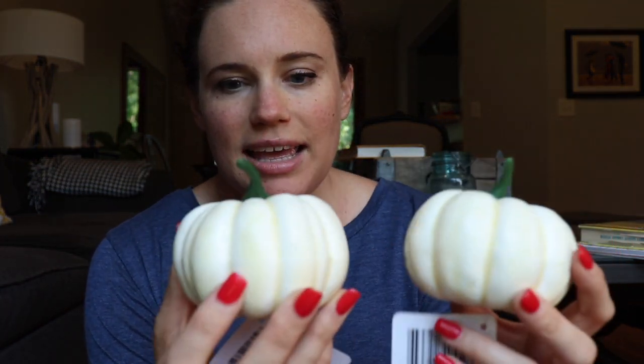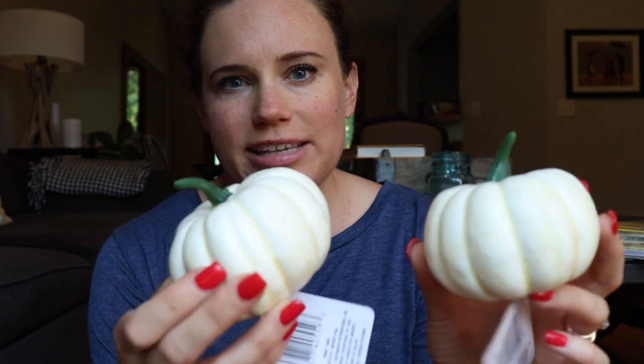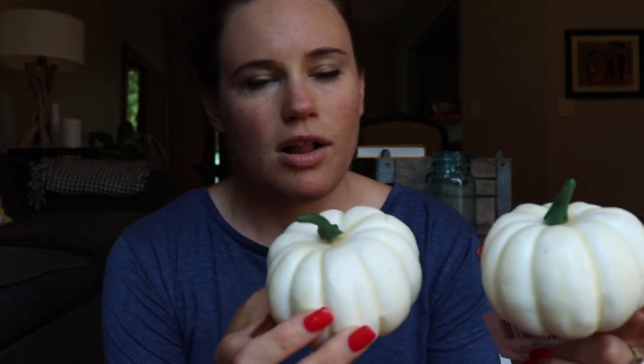I also got these 2 pumpkins. They are like styrofoam maybe. I plan to spray paint these silver. I think they'd be really cool on my entryway table.